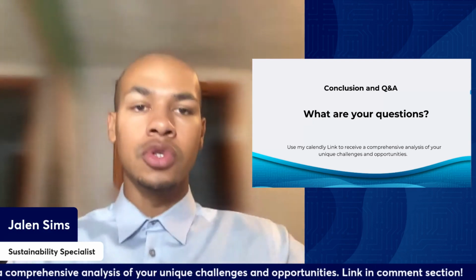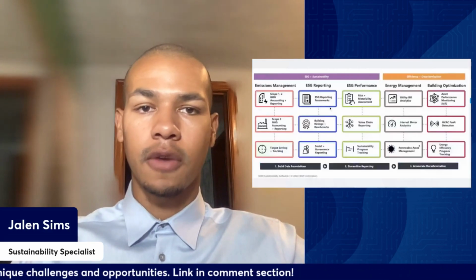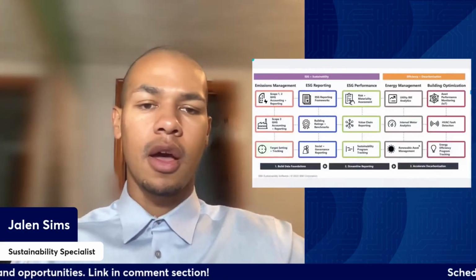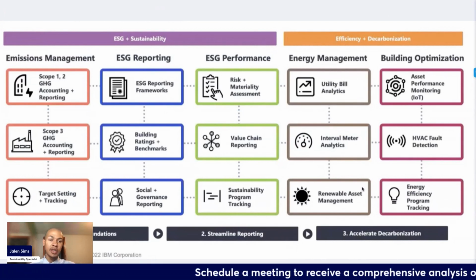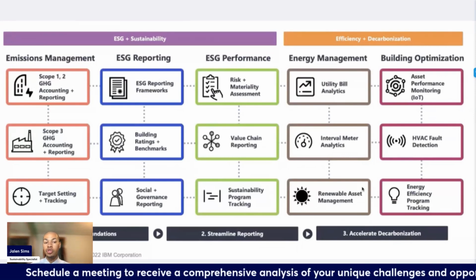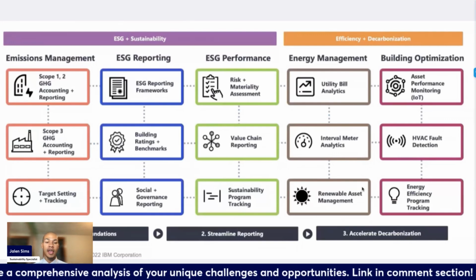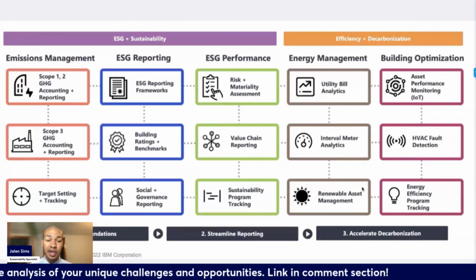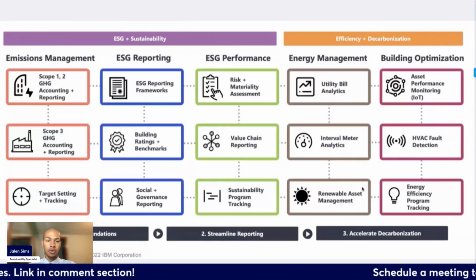meaning you don't have to use all of it at once. So I'll click back to this slide real quick. This is a really nice slide showing off the capabilities of what Envisi can do, and you could take each of these basically as a module. So if your theater just for now needed to focus on utility bill analytics and maybe some HVAC fault detection, we would start there and really start with your organization and then grow with you as you continue to grow.